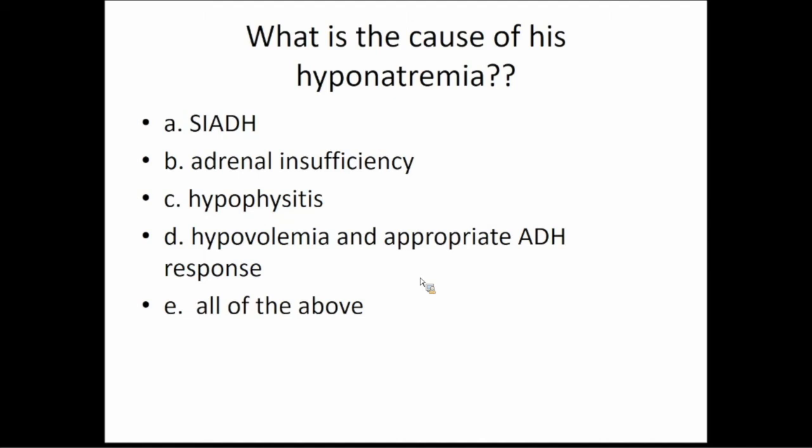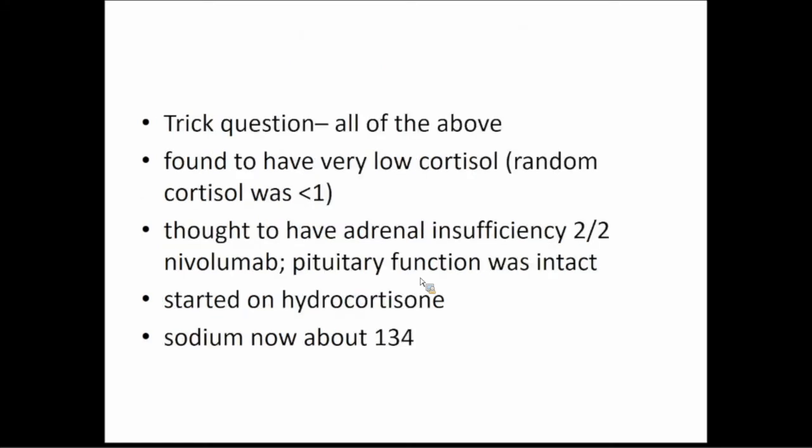So any takers on his cause of hyponatremia? A is SIADH, B is renal insufficiency, C is hypophysitis, D is hypovolemia and appropriate ADH response, E is all the above. Anybody for A? B? C? D? E? E. It's a trick question.